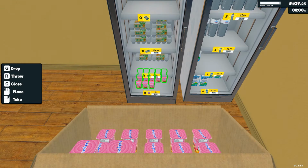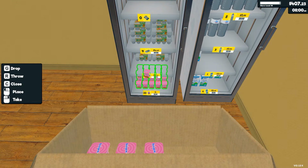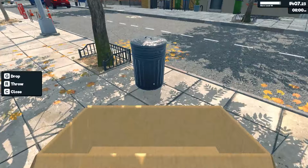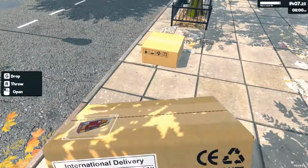Let's put the yogurt in the most inconvenient place on the bottom shelf so people really have to work hard to get their yogurt. All right, that's all stocked up. Remember to set the price on that, Dave, before you go ahead and open the store.